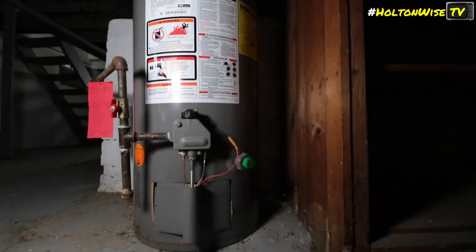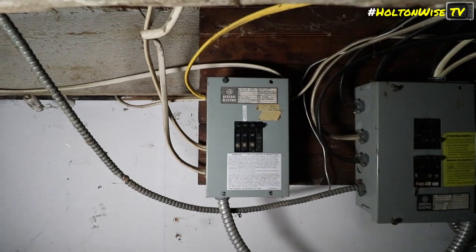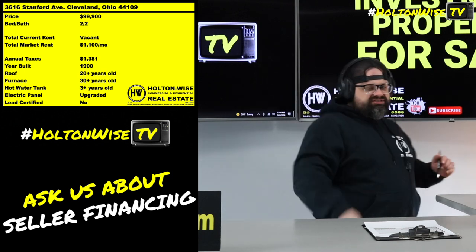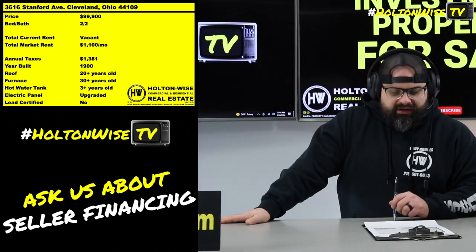You guys get that all fixed up though, right? I think you're looking roughly in the 15 ballpark or so, 15 grand, maybe $20,000 area to get this thing back up to snuff and lead certified. Then you're going to have yourself a Section 8 rental property bringing in about $1,100 a month, right?